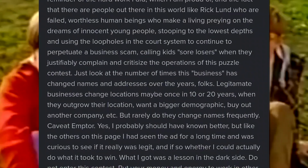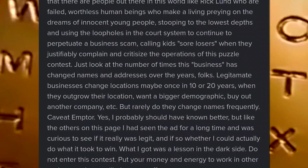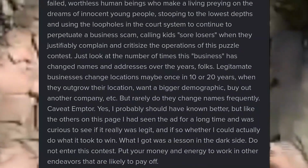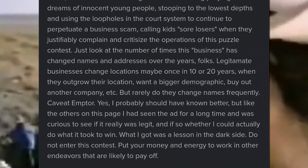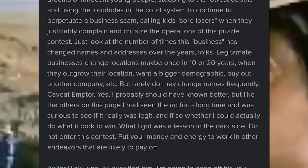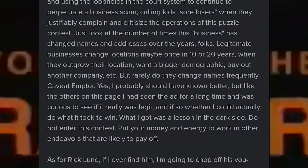Just look at the number of times this business has changed names and addresses over the years, folks. Legitimate businesses change locations maybe once in 10 or 20 years, when they outgrow their location, want a bigger demographic, buy out another company, etc., but rarely do they change names frequently. Caveat emptor. Yes, I probably should have known better, but like the others on this page, I had seen the ad for a long time and was curious to see if it really was legit, and if so, whether I could actually do what it took to win. What I got was a lesson in the dark side.